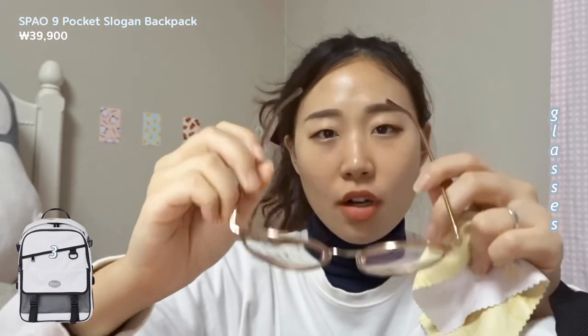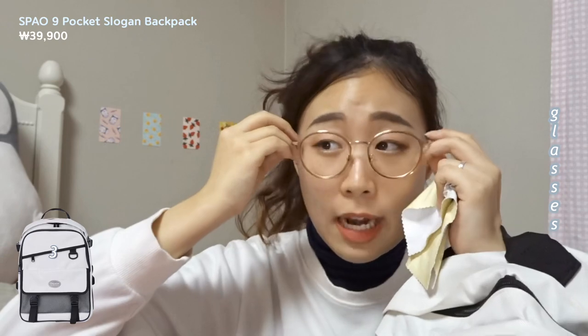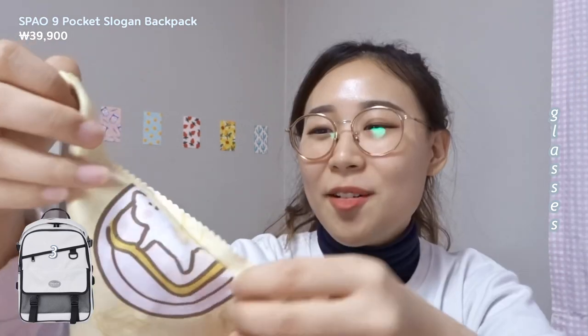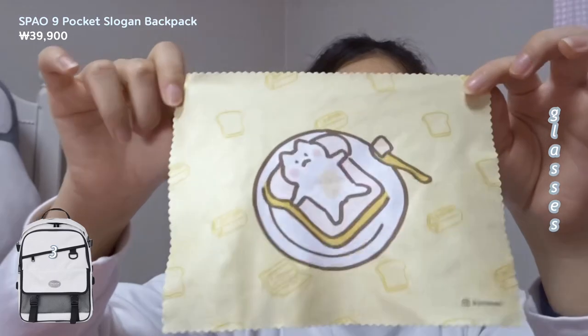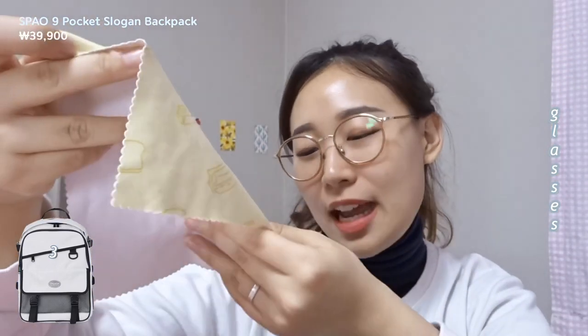I'm actually going to put it on right now because I'm having a hard time looking at the screen. My eyesight is so bad after I started playing Overwatch. Listen, I would have never bought myself a glasses cleaner with my own money. But look at this. It's a cat on a toast, and it's so done with life. This is so cute, and I had to get it.